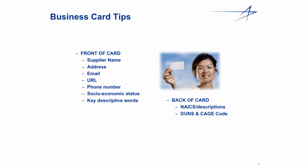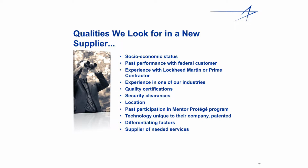Some information that I recommend you put on your business cards, because when we get them back to the office, that's the one piece of information that we have, really, to tell us who we talked to and what your capabilities were, looking at a two-sided piece of paper, right? So information is important. Things we look for, and I think you're going to find this on all of us, so I'm not going to go through all those, but you can read those.